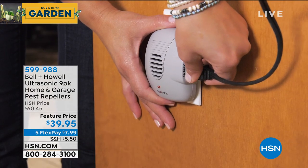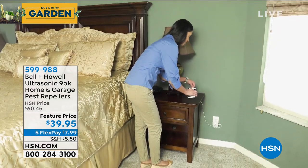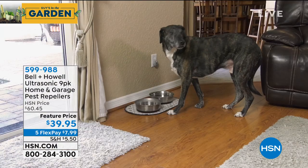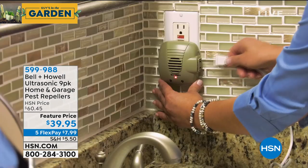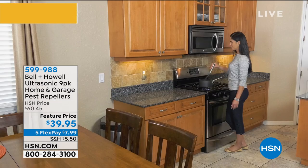And here's the thing, too. Look at the way that these work. You just plug them in, nothing else you have to do. That one right there, you even get that extra plug. And here's one, watch this, she's gonna charge her cell phone off the pest repeller. That's what's so cool about these, they are not going to deny you that outlet. They're going to work when you're home or when you're away, it doesn't matter. They take care of the pest problem so you don't have to.